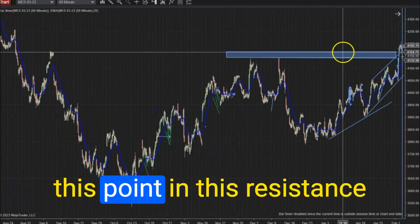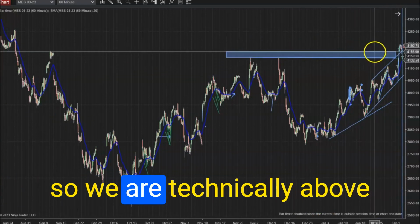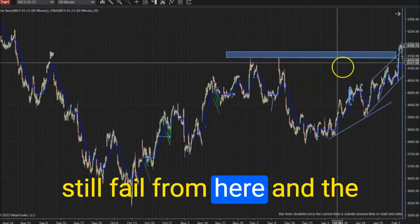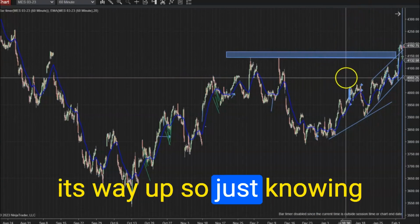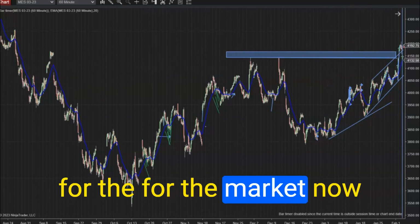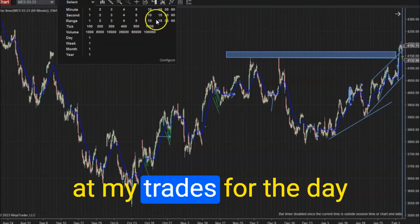And now we're at this point in this resistance. So we are technically above it, but the market could still fail from here. And the market could also resolve its way up. So just knowing the possibilities, this is what I'm doing as I'm coming into the market and preparing for the market. Now let's go ahead and look at my trades for the day.